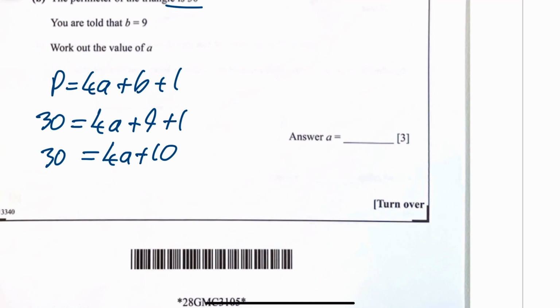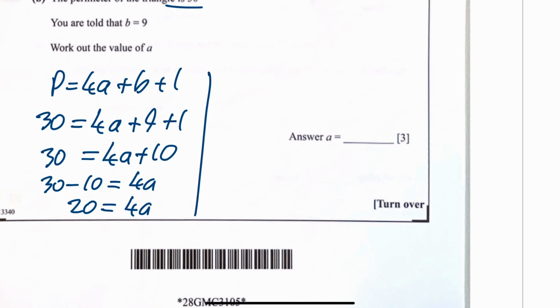It's then just a two-step linear equation. Bring the 10 across first of all. It goes across and does the opposite, subtracts. Tidy up. We've got 20 is equal to 4a. And then just to finish that up, 20 divided by the 4. The 4 goes across and divides. That means a is equal to 5.